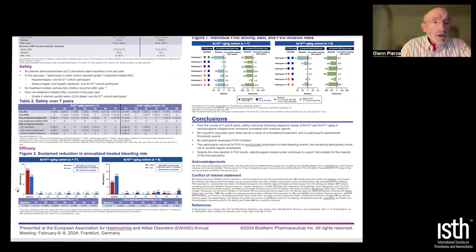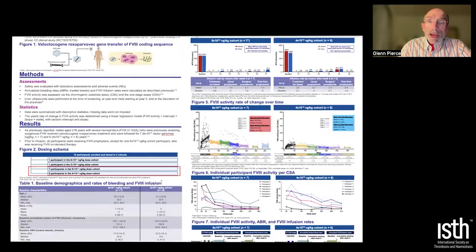And what we can see here, looking at the y-axis, is the annualized bleeding rate. And looking at the x-axis is years, year 1 through year 7 for the 6E13 cohort, and year 1 through year 6 for the 4E13 cohort. You can see, looking at the blue bars, which are means, that the annualized bleeding rate remains very low in the 6E13 cohort, and is low until year 6 in the 4E13 cohort. And there's a particular patient in year 6 that can account for that.